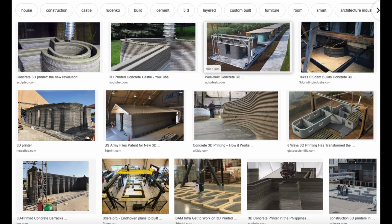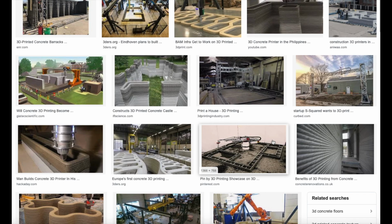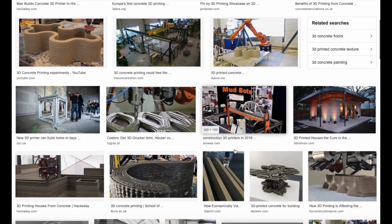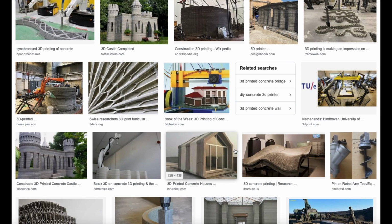So you can see some of the machines that we use are either a standalone above the structure type machine, or in this case right here, it sits directly in the middle of the structure, and once it finishes, they remove the machine. But this is some of the images for this year for concrete 3D printers.